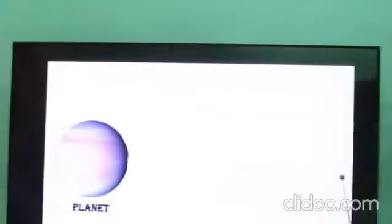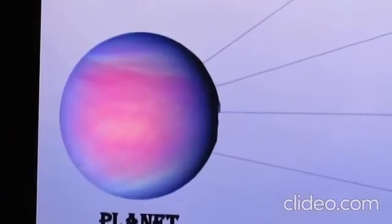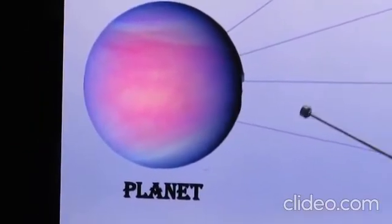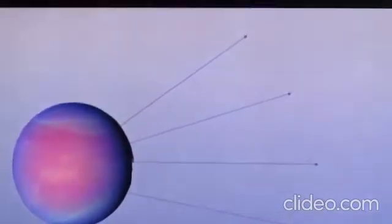Okay. Now let us move on to what is a planet. But before that, I would like to tell that the first person who observed the sky was a scientist named Galileo. He observed the sky with the help of a telescope. Now, let us know what a planet means. Do you see the planet like a sun? Is it hot? Is it orange? Is it burning? No. So, a planet is not a sun.